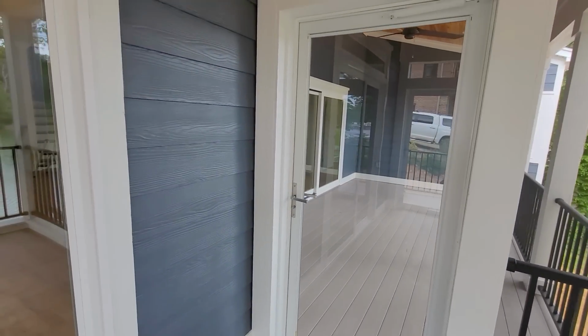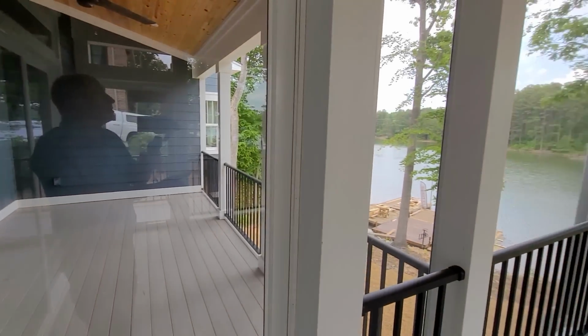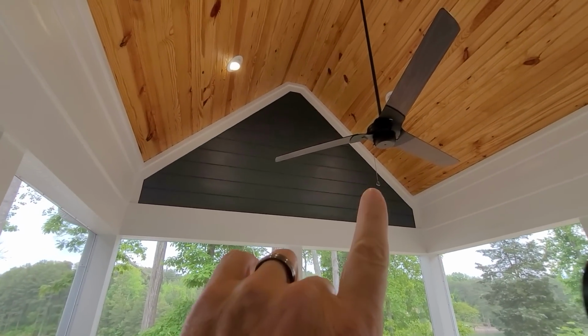Here we have a screen door to there. They have an open porch over here. This part's all screened. Let me show you that. They got that nice propeller.